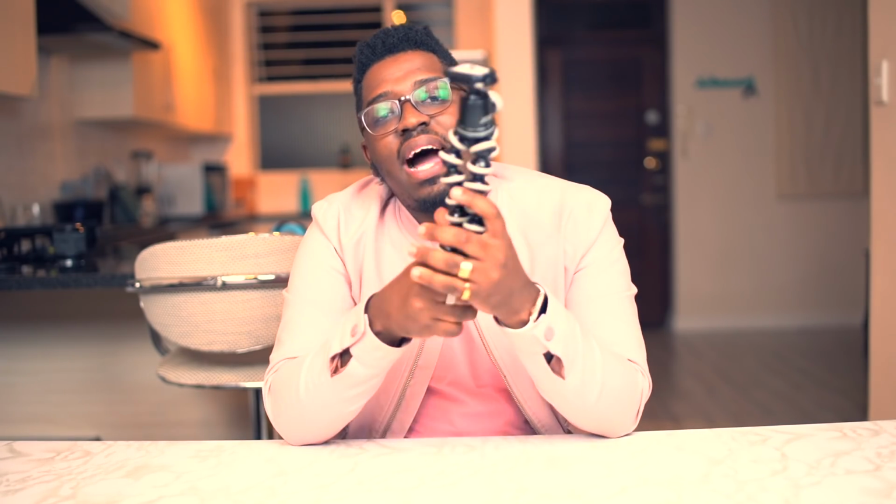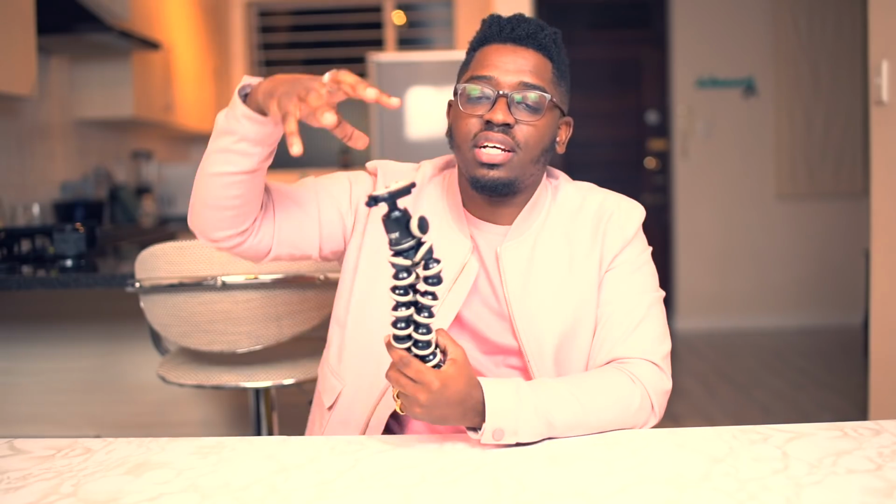Next thing is my Gorillapod. Now, this looks ridiculous because you're like, why do you have this? It doesn't even make sense. The reason I have this is because I put my G7X on top of it. You can put anything on top of it really, except for like a RED camera. And it acts as a tripod for you to hold. If you want to talk to the camera, it sits here, you sit and you talk.